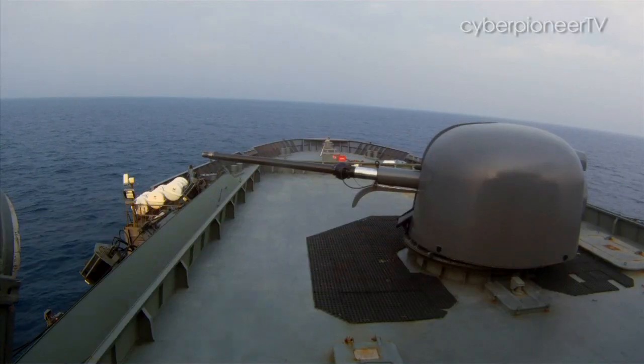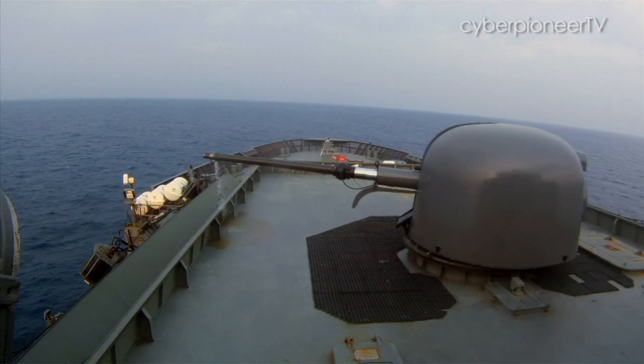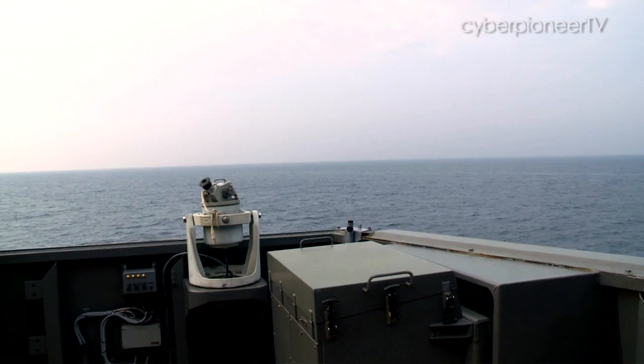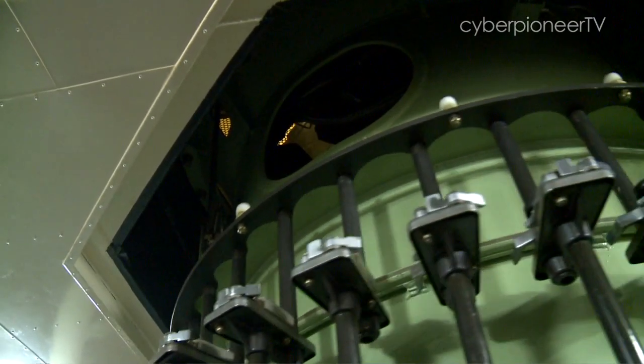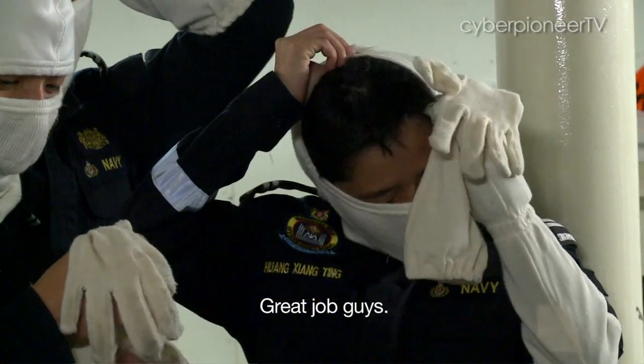First of all, we fire off one round so as to warm up the A-gun. Then subsequently, we had three bursts of rounds fired off. So during my first set of three rounds, I was actually able to hit the target. I felt really happy because sort of like a marksman, you know, you feel the pride. Bravo Zulu, good firing. Great job, guys.